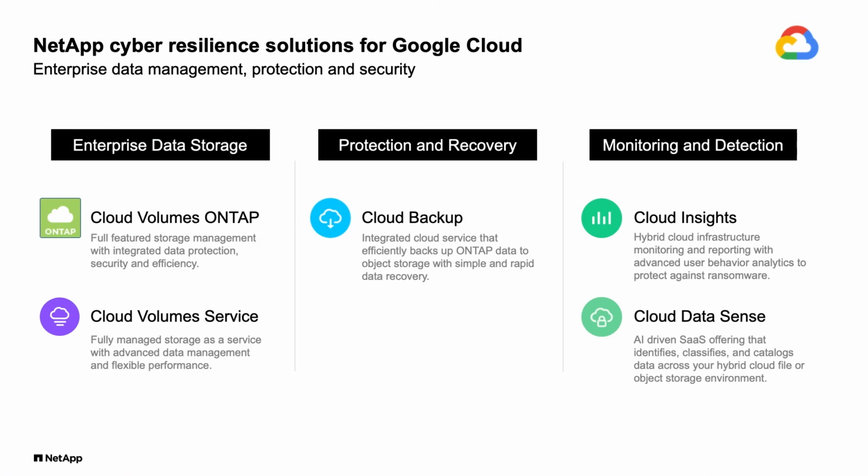NetApp has built a portfolio of solutions available in partnership with Google Cloud. Built on the foundation of ONTAP, Cloud Volumes ONTAP is a virtual instance of ONTAP available in the Google Marketplace that delivers high availability and the rich features available from the leading storage operating system. Cloud Volumes Service is a fully managed storage service, managed through the Google Cloud Console, offering flexible performance, elastic capacity, and advanced data management features, such as immutable snapshots, clones, and efficient backup to object.